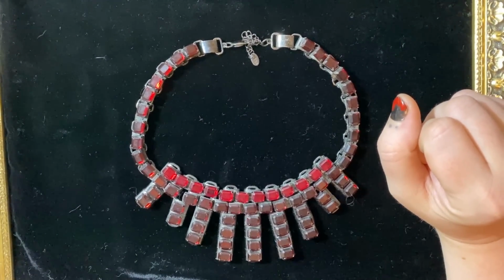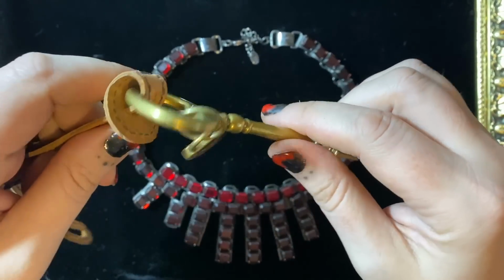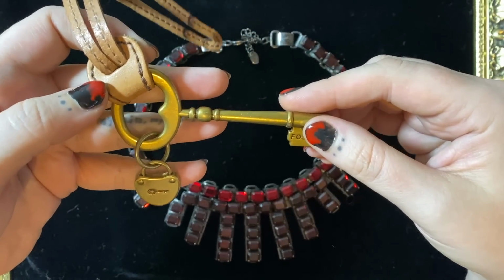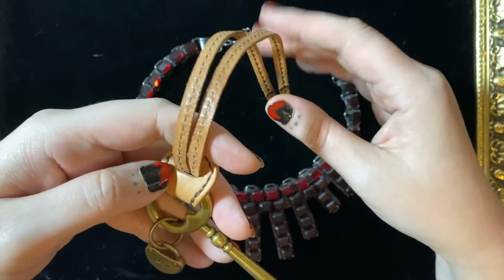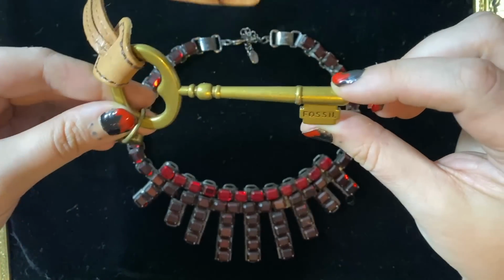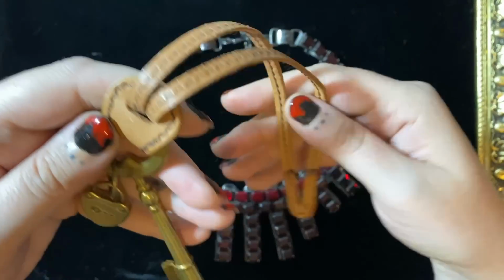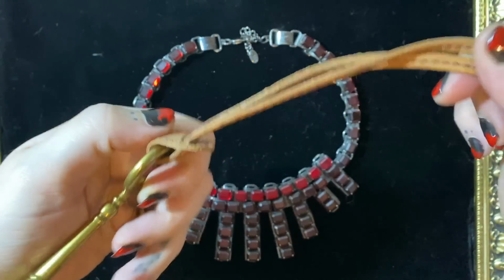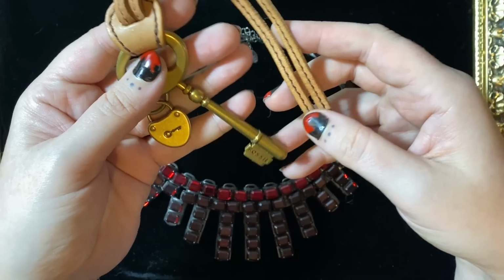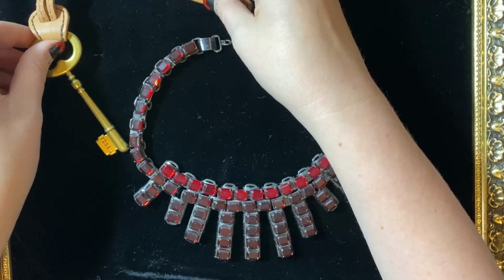Some more names that sell. Fossil. Fossil will always sell as well. I mean, it doesn't get you loads, but it does get you a decent price if you can pick them up cheap enough. This is just like a handbag charm kind of thing. I have sold just the key on its own in silver for around about £15, I think. So I think it's leather bag charm. I'll be looking at, I don't know, £25 on that perhaps. And I think that cost me 50p. So not bad at all.